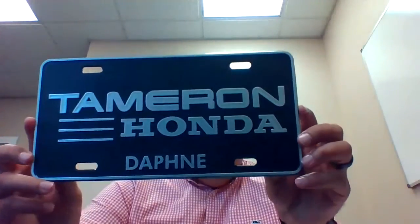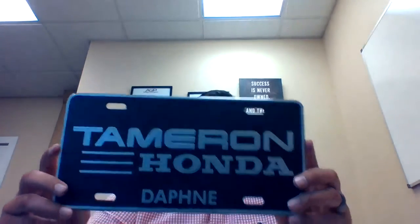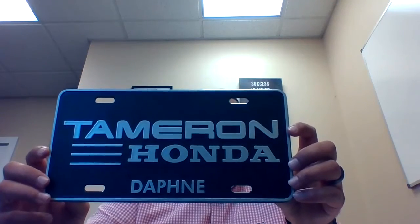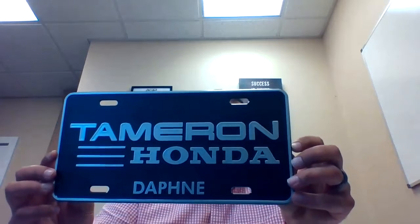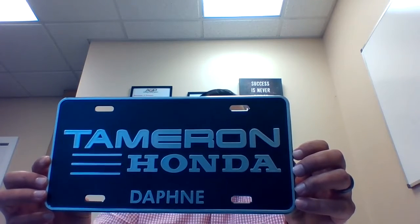Now we have license plate frames. A lot of you on this call are probably familiar with license plate frames. You see these in any dealership. These are the inserts. We provide some 3D inserts. We also provide the actual license plate frame that fits around the outside that will give you the ability to customize that in any type of color.